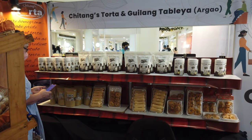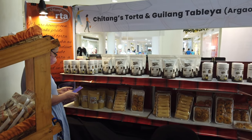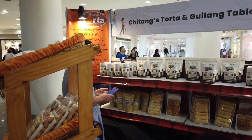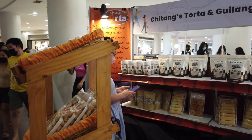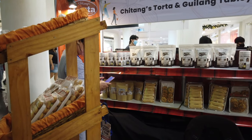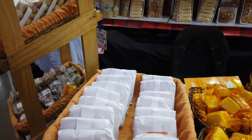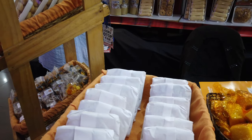The last but not the least, but it's the best: torta in Argao, Chitang's Torta. I have been to their main restaurant in Argao, and you can check out my video about Chitang's Torta in Argao. They are the best torta, which is made of coconut wine tuba. And Chitang's is actually the original maker of torta in Argao.